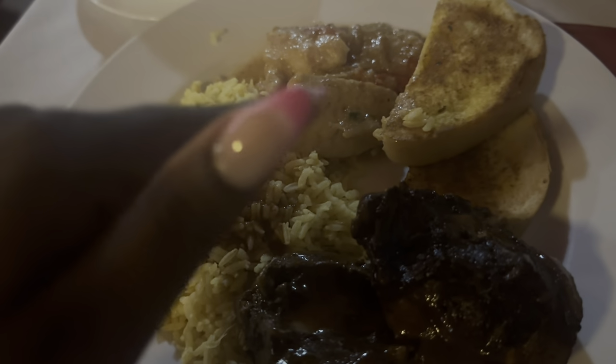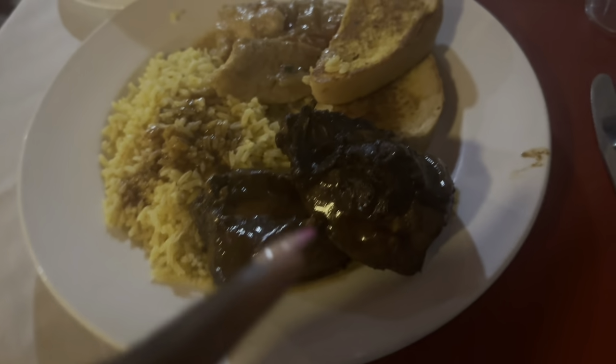So that's pumpkin, chicken rice, steamed fish, baked chicken, and garlic bread, and I got some soup as well. Thank you. I don't know what the soup is now. It's actually really good. Yeah, the food here is actually good.